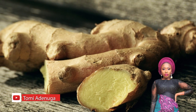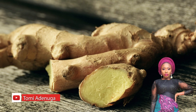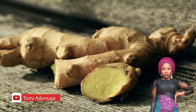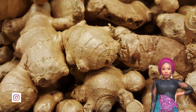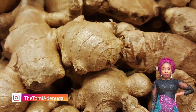I'm sure we are all familiar with this by now. It has gingerol, which is the main bioactive compound in ginger, and this is what is responsible for most of its medicinal properties. It has powerful anti-inflammatory and antioxidant effects.